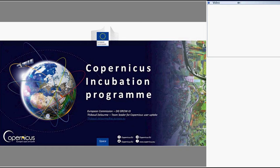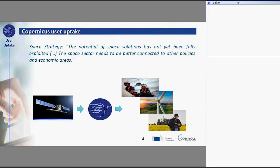Next slide, please. I'm going to start from the broadest perspective and put that in the context of our user uptake strategy. The objective is to better connect the space sector to other policies and economic areas. So we want to build this middle layer, which will be able to transform Copernicus data and services products into usable information for the end users. That's where we want to put our emphasis, and that's where we want new startups to develop and to thrive.